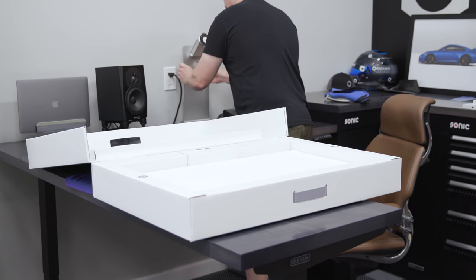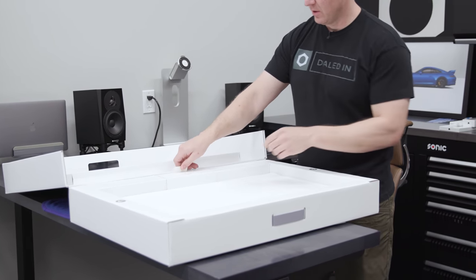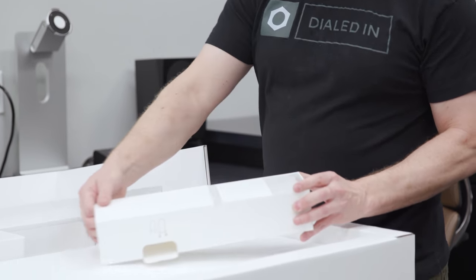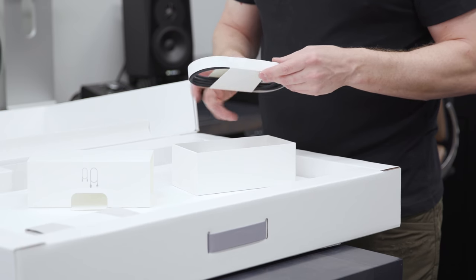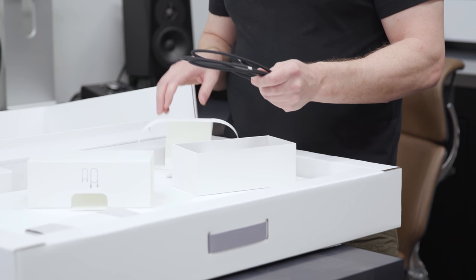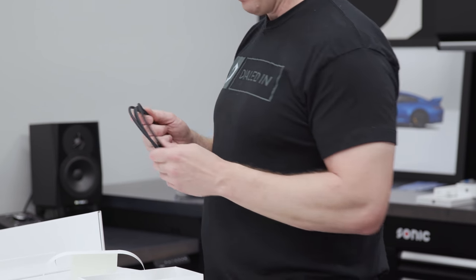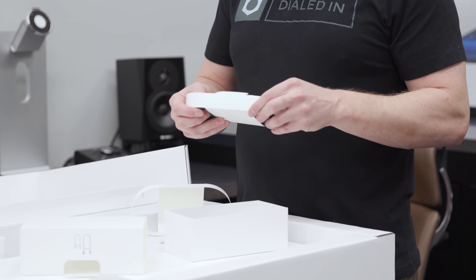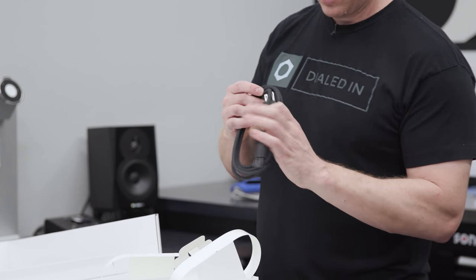I'm likely going to relocate the power outlet here. I wanted to get everything in place and see what it looks like before making any significant changes to the wall. So they come with a fancy little cleaner, which I'll leave in the box. Comes with a rather fancy Thunderbolt 3 cable. It's fabric, and then the black. Oh yeah, the power cord also has this fabric lined power cord.